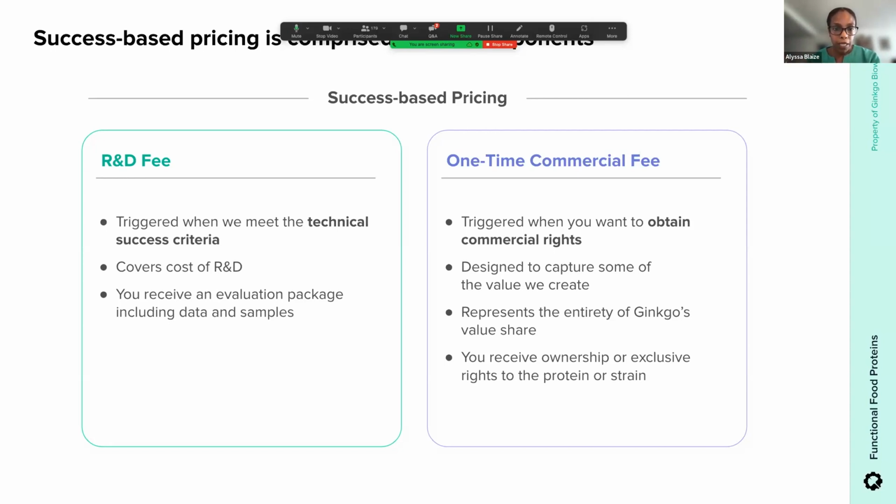The second component here is a one-time commercial fee. And this is triggered by your interest in obtaining commercial rights to whatever it is that we produce for you. You'll have opportunity, as I mentioned, to evaluate this deliverable in your hands, and then you can decide whether you want to take that forward.